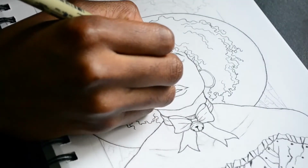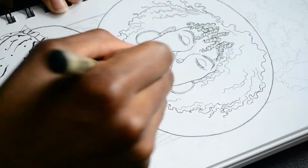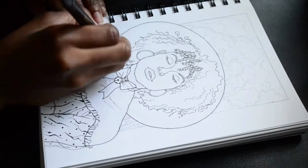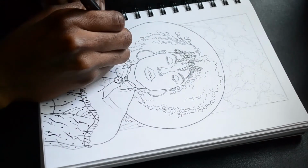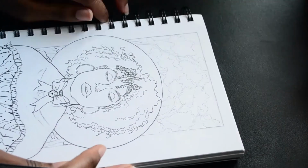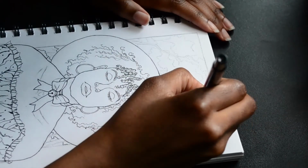Sometimes I may have a very limited view of what I could do. So by Googling the prompt, simply reading the definition helps me think outside of the box. So that's one of the approaches that I use for Inktober.